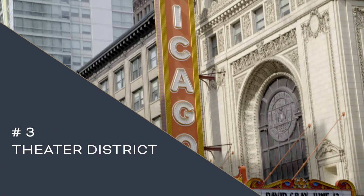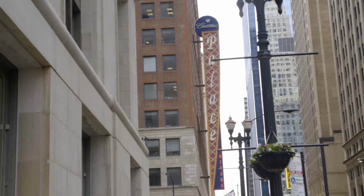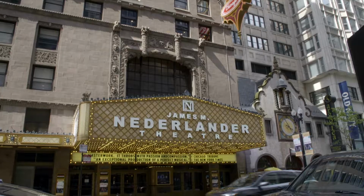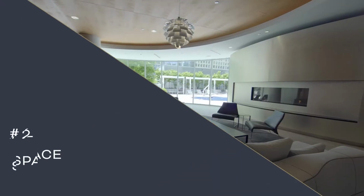Here are my top 3 takeaways from my tour at Marquee at Block 37. Number 3 is where it got its namesake, Marquee. We are right in the middle of the theater district. There are 4 major theaters right here. Looking out your windows, having those sparkling marquees and bright lights all around just brings this energy.